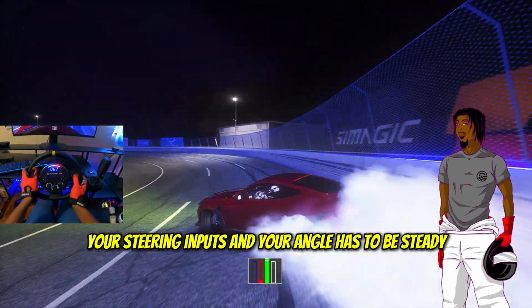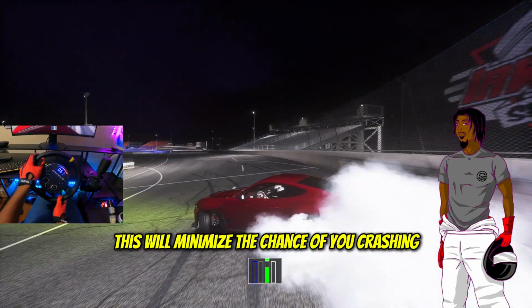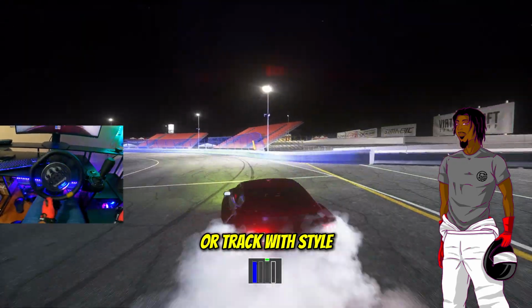You have to be on throttle, your steering inputs and your angle has to be steady going around a bank corner. This will minimize the chance of you crashing and being able to do the entire course or track with style.